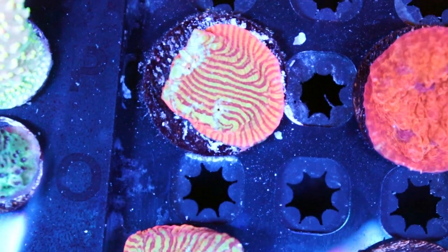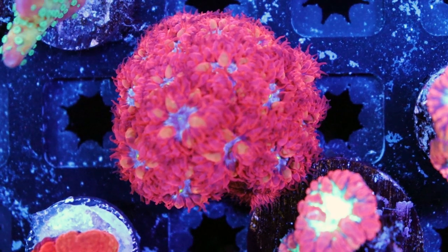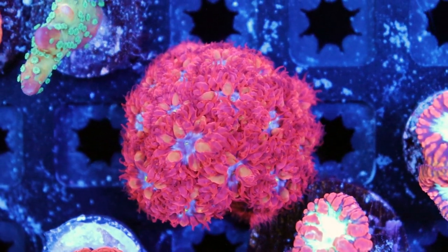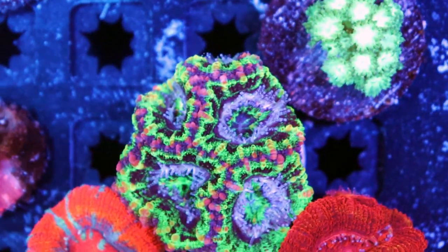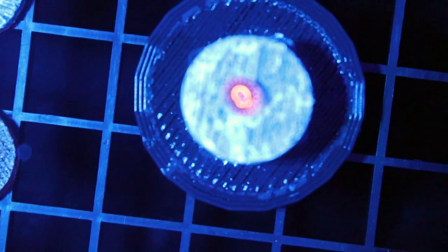Cool convicts. I think this might be a Blastomusa merletti. I'm not 100% sure. Typically, we only get them in the one variety, kind of like the one we get in the store. Man, what is this? This tank is actually on fire. I haven't seen one of these in a very long time.